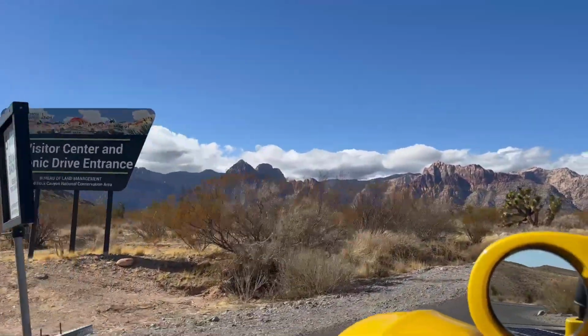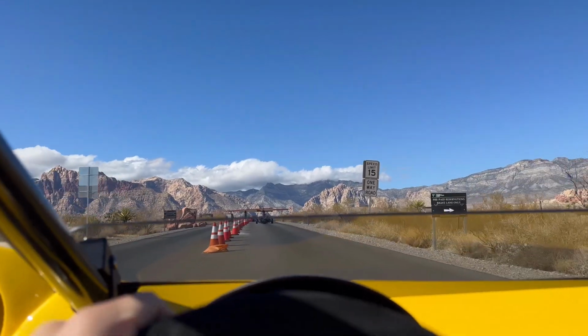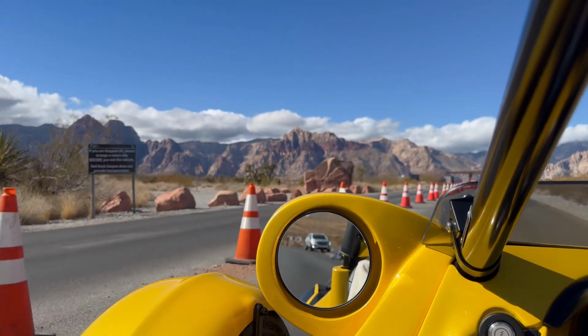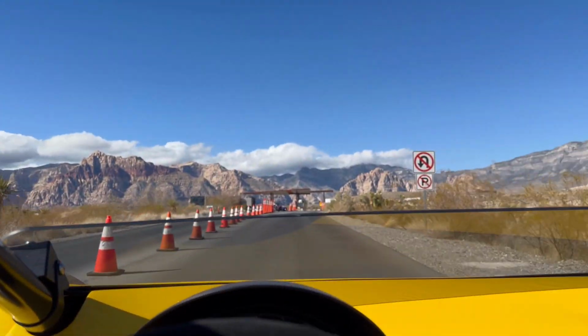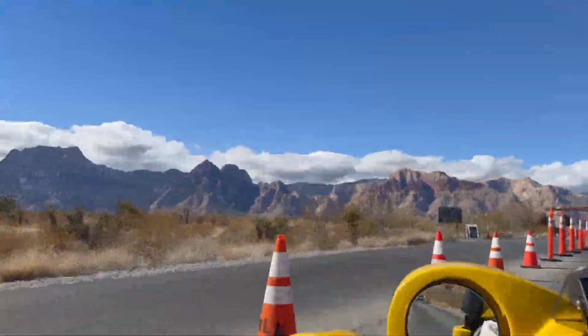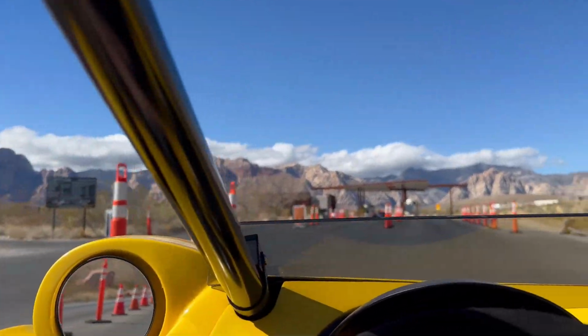So this is the scenic entrance drive to Red Rock Canyon. So I think you gotta pay a little bit to go in here, and then yeah, we'll see how this scenic drive is. But already this is pretty cool. You're definitely out in the desert, but the scenery is pretty cool out here.